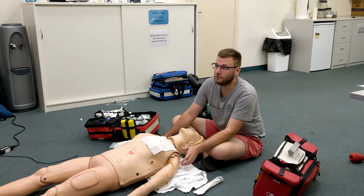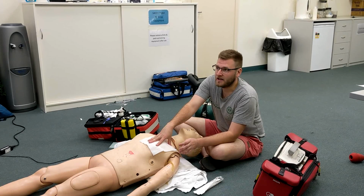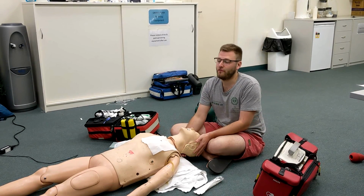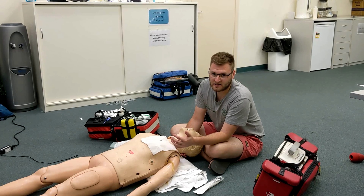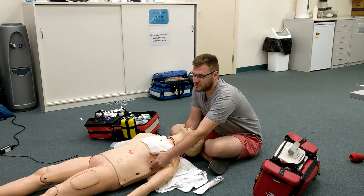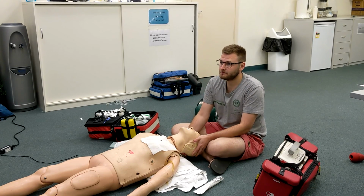You may see an improvement in the presentation of the patient. If you don't see any improvement in the symptoms that we described before, you can perform the procedure again, moving in a lateral direction, or also moving to that other site at the fifth intercostal space.